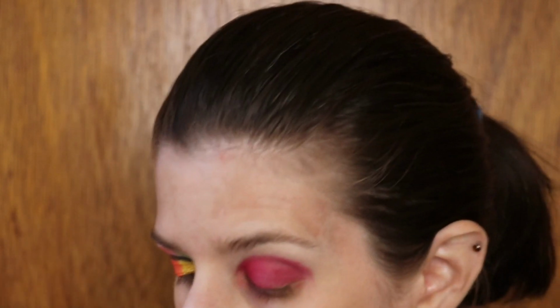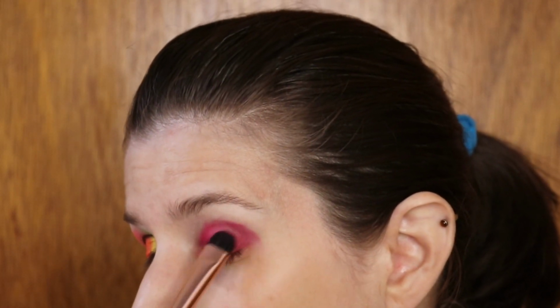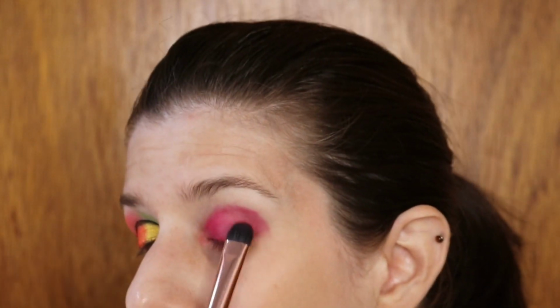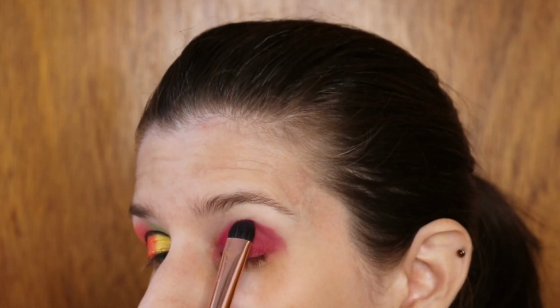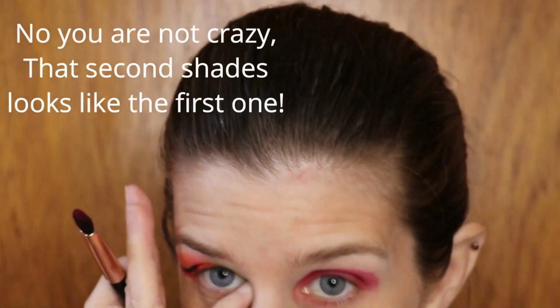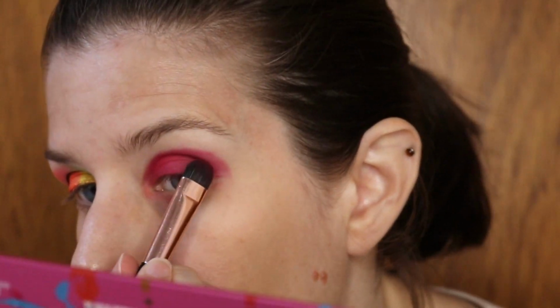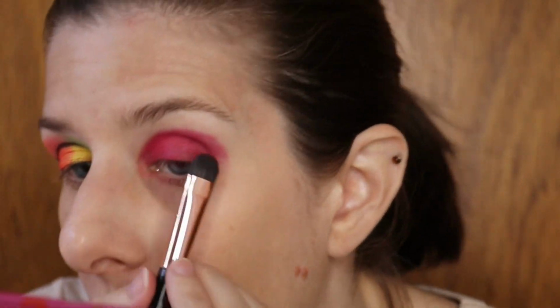And I'm going to put it next to that on my eye. I'm just following the shape of my eye. Everybody's eye is shaped differently. Everybody has different lid space. So as long as you follow the contours of your eyes, the looks that I do should work for you as long as you follow your eye shape. I had it on the wrong side.